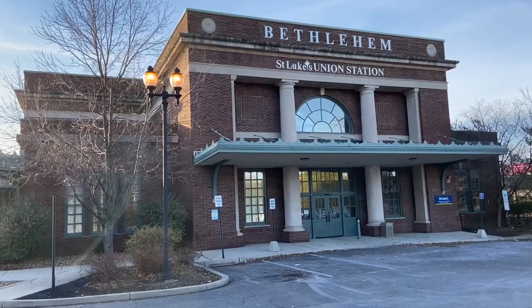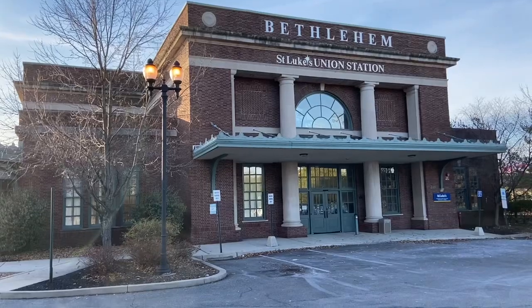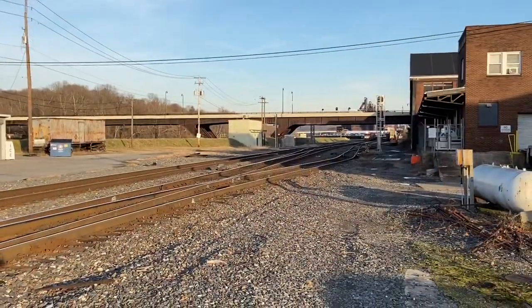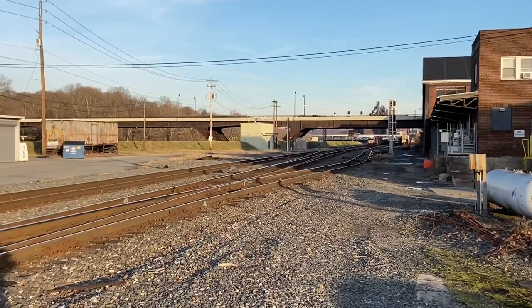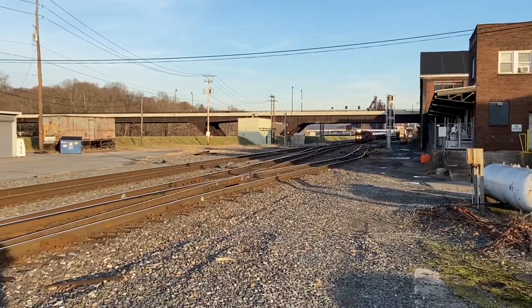I've ridden SEPTA trains from Philadelphia here a couple of times. Of course, the Lehigh Valley was gone about 20 years before that. At 3:35 p.m., we have a westbound, and looks like another crude oil train empty. He's passing a local which arrived in the yard a little while ago.